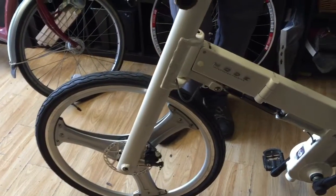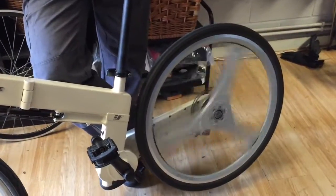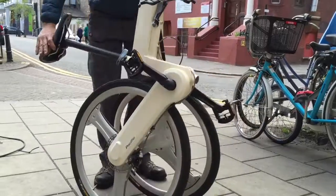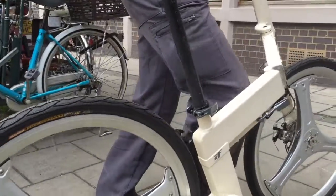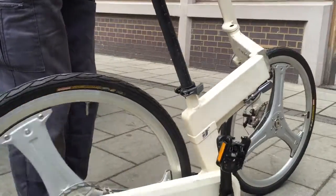So basically, it's a full size folding bike designed for the discerning weekend cyclist, I would say. It's going to be able to fit in the boot of the car. It can easily be stowed away at home. And it's an iconic piece of design, designed by Mark Sanders, who designed the Strider.